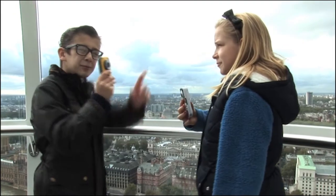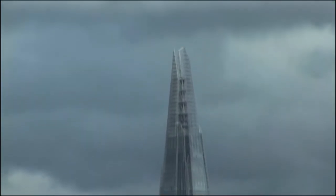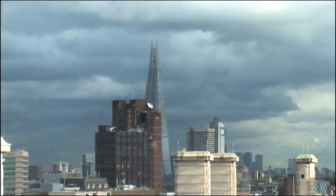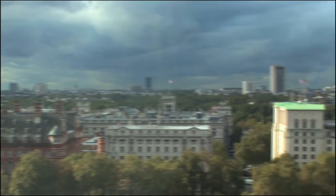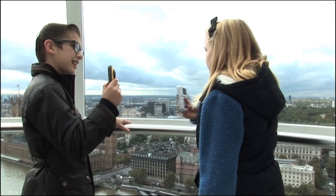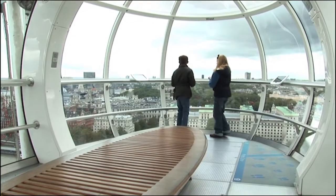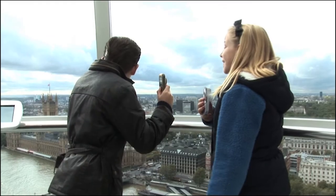Yes. And what's that building over there? Oh, that's easy. The Shard. London's biggest building. Very good. Wow, it's fantastic up here. London's such a great city. And it's so green. There are so many parks. There's a question for you. What's that big park over there? Hyde Park? Yes.